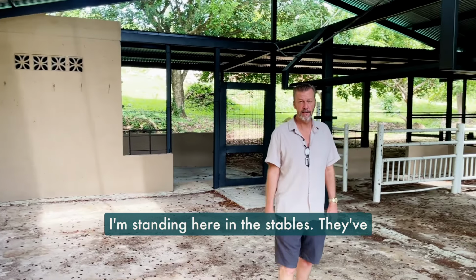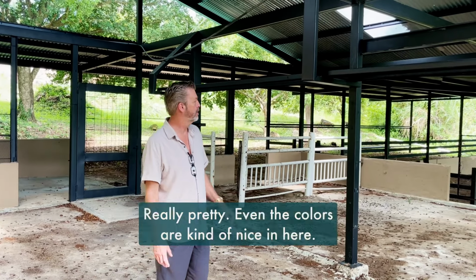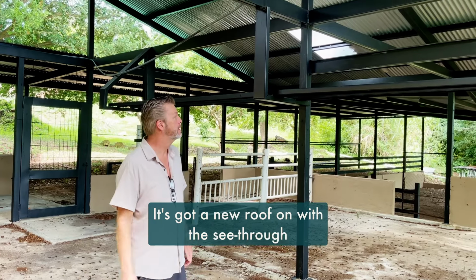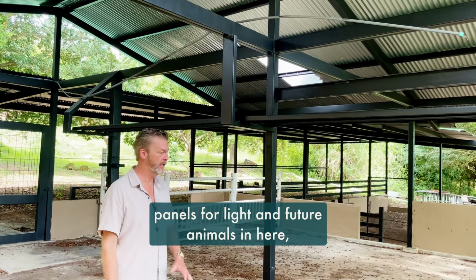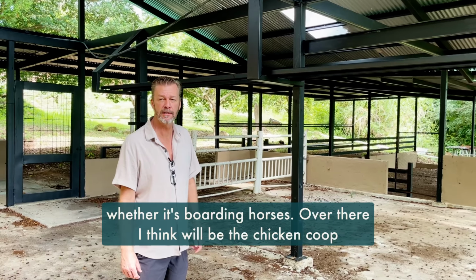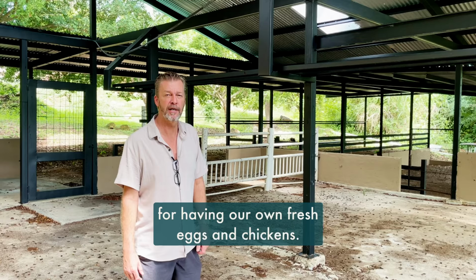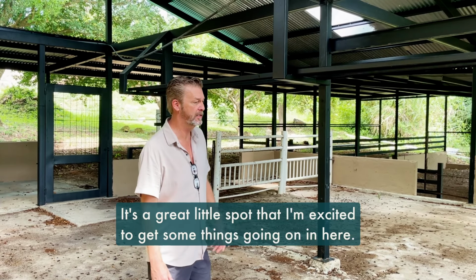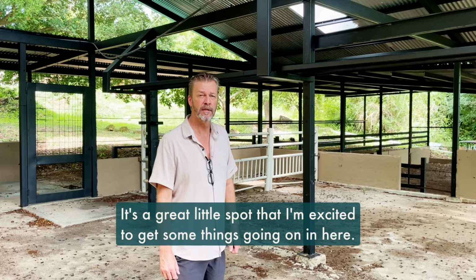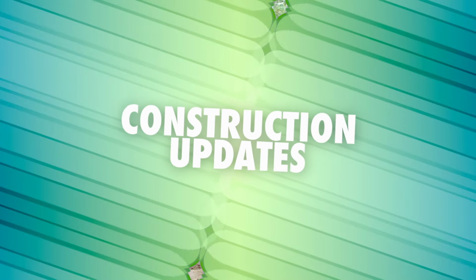I'm standing here in the stables. They've been restored to a large degree at this point. Really pretty. Even the colors are kind of nice in here. It's got a new roof on with the see-through panels for light and future animals in here, whether that's boarding horses. Over there, I think it'll be the chicken coop for having our own fresh eggs and chickens. So it's a great little spot that I'm excited to get some things going on in here. And I want some peacocks too for in the orchard.